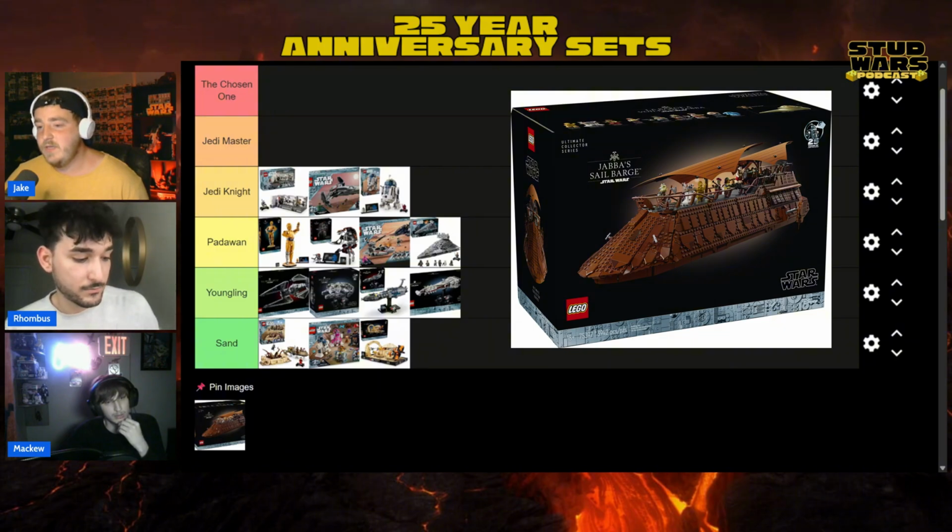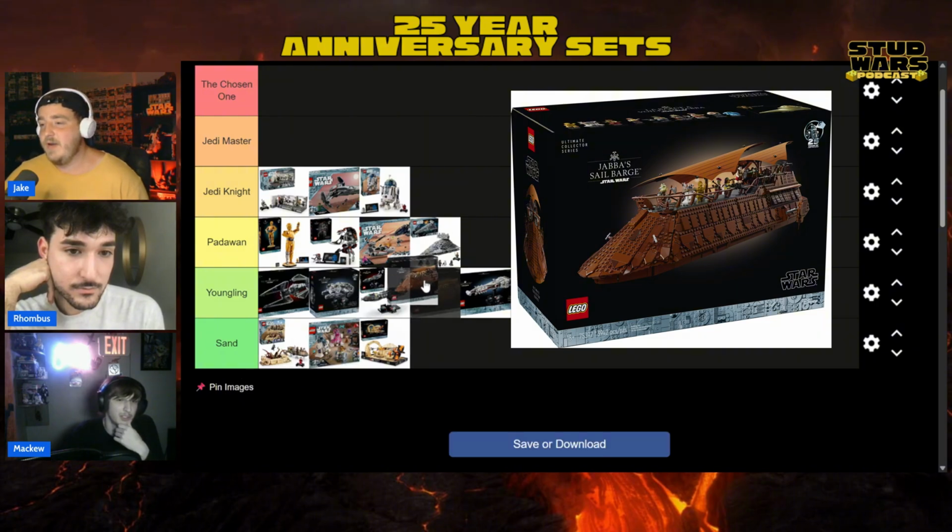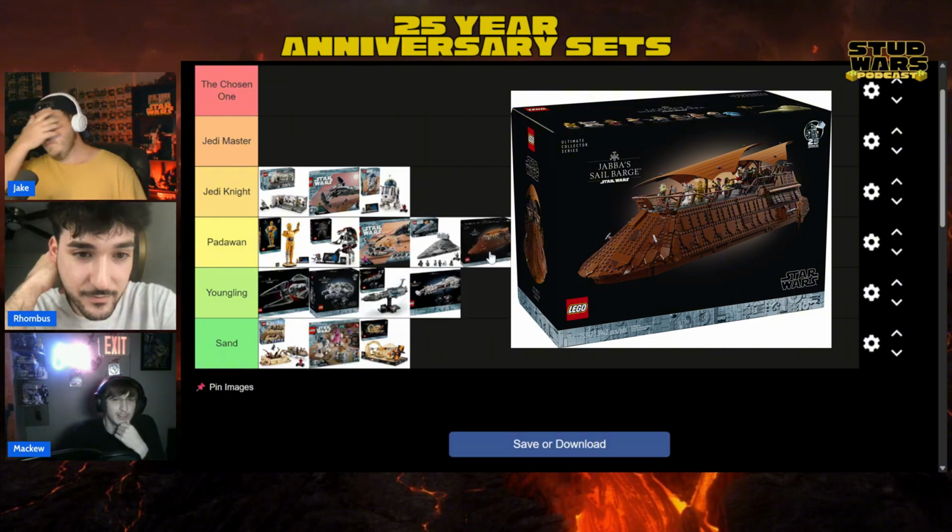But in my opinion, I would put it at the front of Padawan. To be honest, I would rather have it over any of these sets. But again, I'm not going to pay that much money for it, so I don't know. I think it's going to probably land, Rami said middle of Padawan, I said the front of Youngling, and you said the front of Padawan. So back of Padawan? Yeah, no, that works.